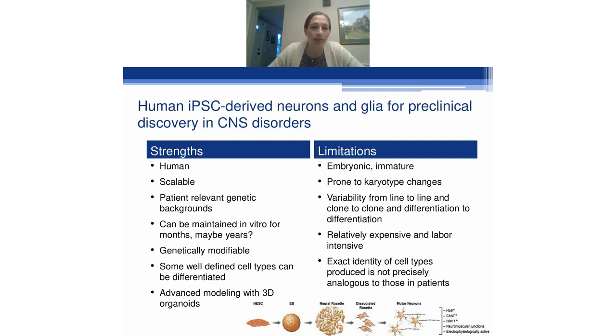And every day, these cell types and model systems are advancing, including now with the advances in 3D organoid differentiation, where we can create subsections of these organoids that look like cortical layers or inner ear organoids from other groups. The limitations of this technology are that these neurons are still very immature for the most part, and they're more embryonic-like. This can be a struggle for groups that are trying to look at neurodegenerative diseases. These cells are also prone to karyotype changes, so the iPSCs need to be very carefully cultured.